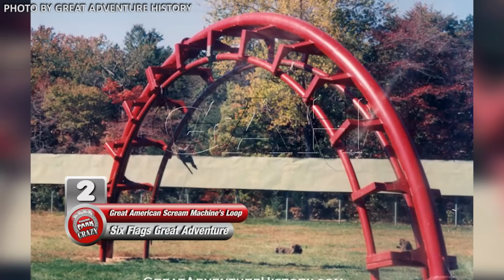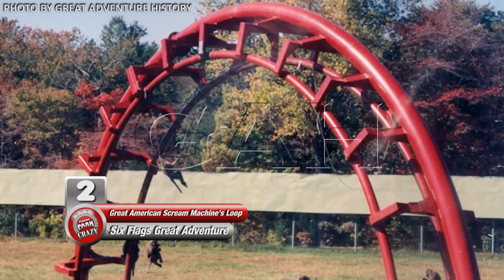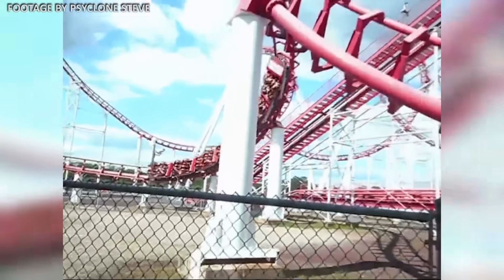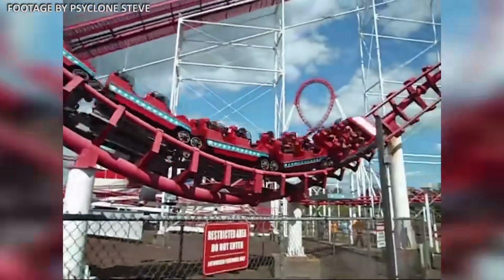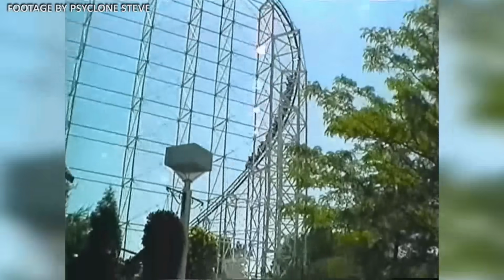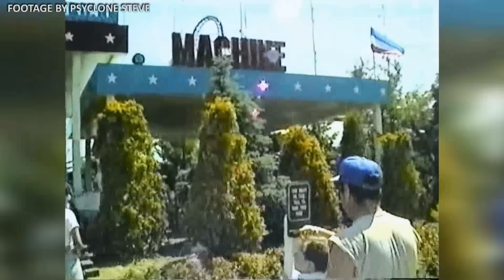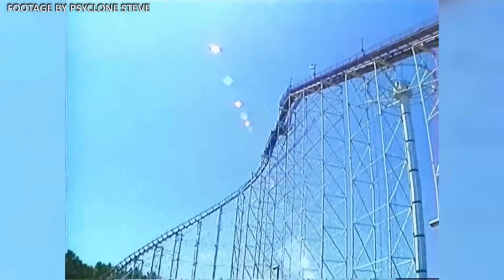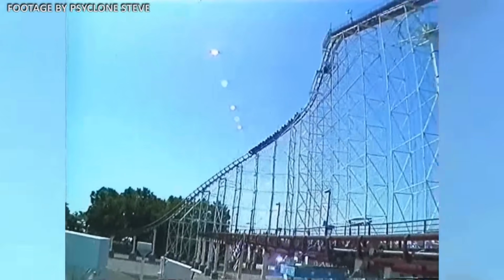Number 2. The top of the Great American Scream Machine's Loop at New Jersey's Six Flags Great Adventure. Yep, another Great Adventure coaster is on this list, and nostalgiaholics are sure to go bananas for this one. From 1989 to 2010, the Great American Scream Machine once reigned supreme on Great Adventure's Midway. This aerodynamic mega looper was once the tallest and fastest looping coaster on Earth.